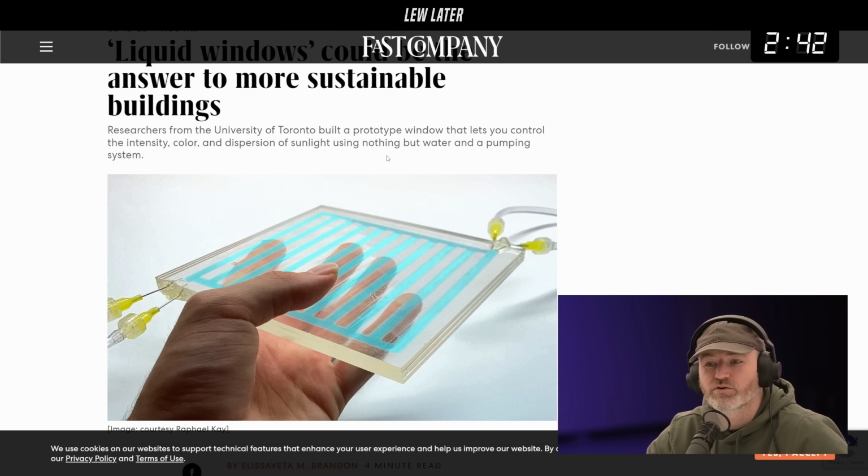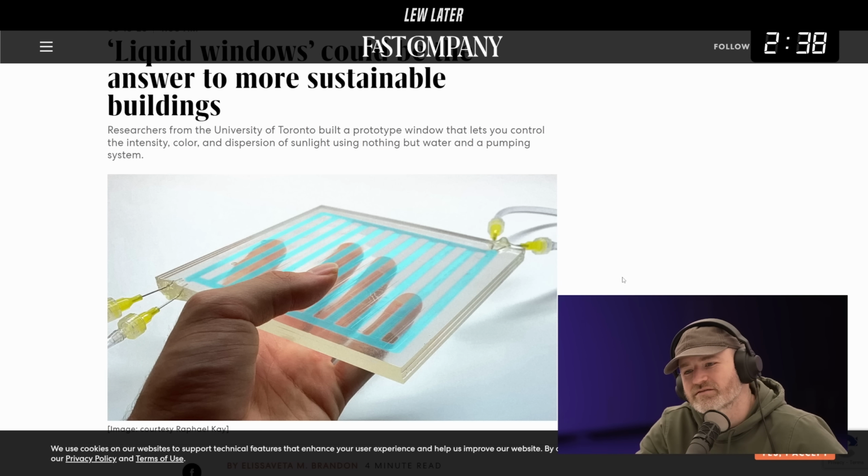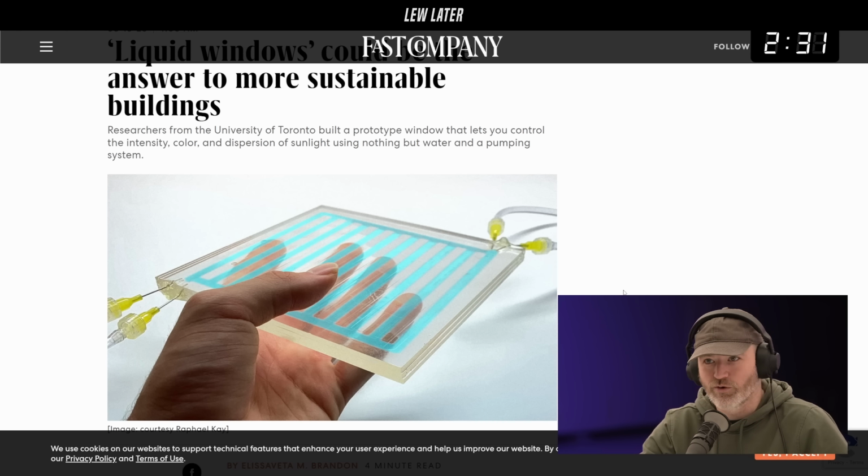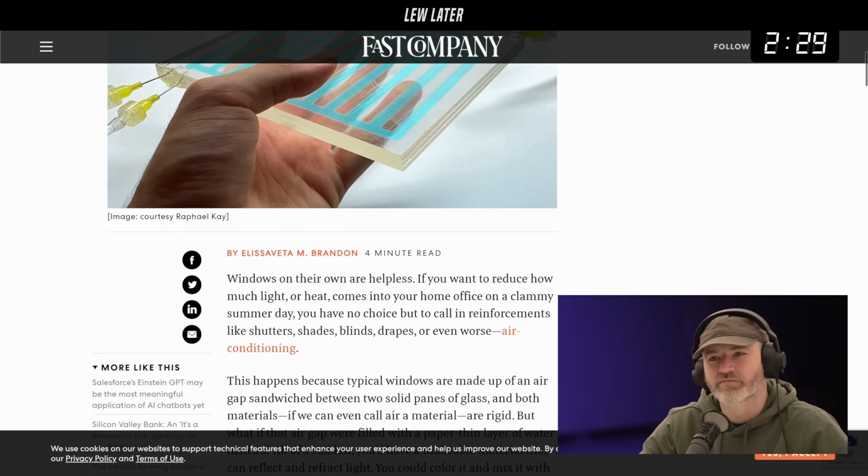Are you trying to water cool your apartment? Is that what's going on these days? I would like to keep it cool, especially during the summer. That'd be nice. Put a little filter on there, have it come through the water. You feel like you're in an aquarium. Yeah, I'm just swimming in there.